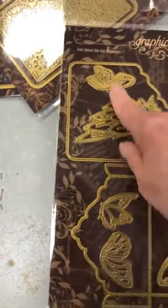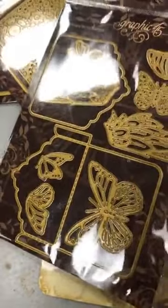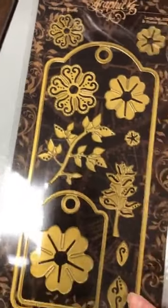So that one here, you've got these gorgeous wings, you've got a pocket, and then you have a tag that fits in that pocket, as well as so many different facings of butterflies. So really quite incredible. And then here we have large tag, ATC, and flower metal dies.